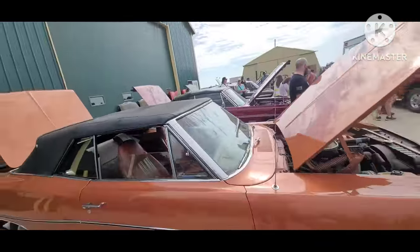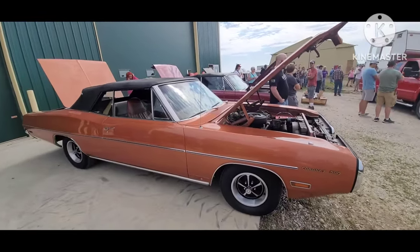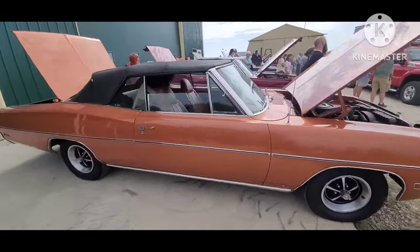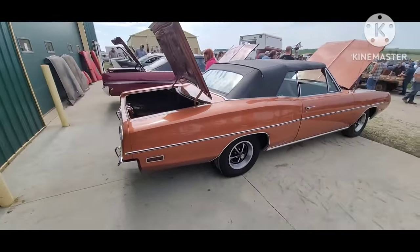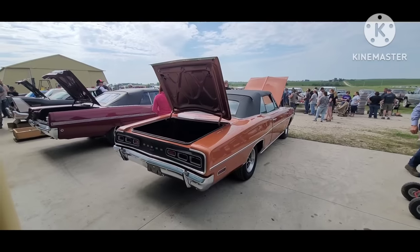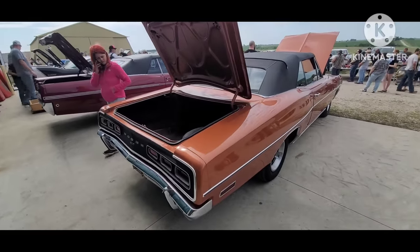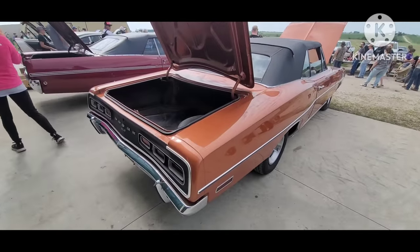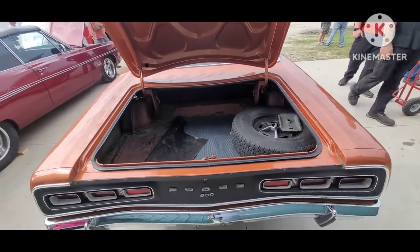More than likely, whoever bought this new, they may not have necessarily intended to preserve it, but it definitely wasn't their primary driver car. This was probably the fair weather summer car. And in places where it's real snowy, that goes a long way to preserving one if they're not driven in the winter.